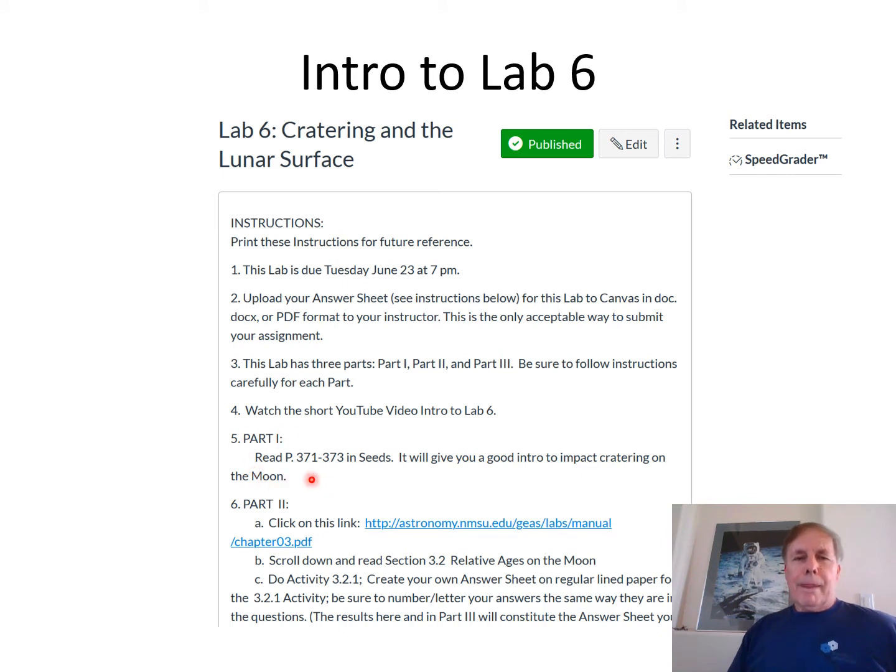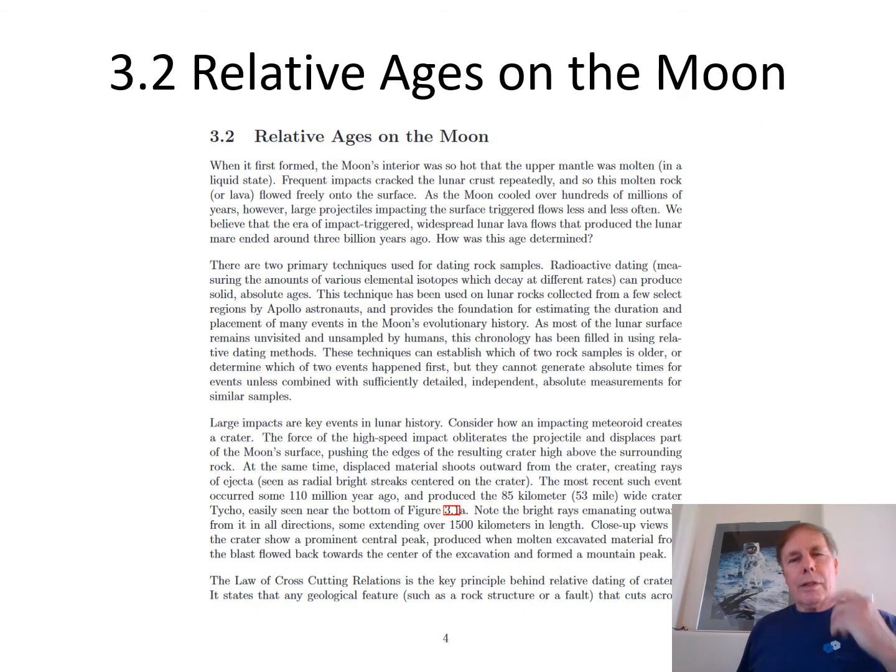Part 1, all I'm going to have you do there is read a few pages in Seeds, where he introduces impact craters, very important thing. Now, part 2 begins where you go to a website, and this is where you're going to begin reading. This is on that website. You'll have to scroll down to section 3.2, where they give you the background on what it is to discern relative ages on the moon. That is, the sequence of events that occurred. And this basically gives you a nice background of that. It's not very difficult, and I think you'll like it.